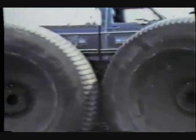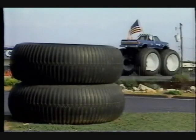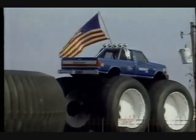So what happened, we ended up buying 4 tires. I don't know what changed this guy's mind in this last year, but we bought the 4 tires and ended up buying 4 more from him 6 months later for $700 apiece. So I think I've got the only 8 with wheels in the country.